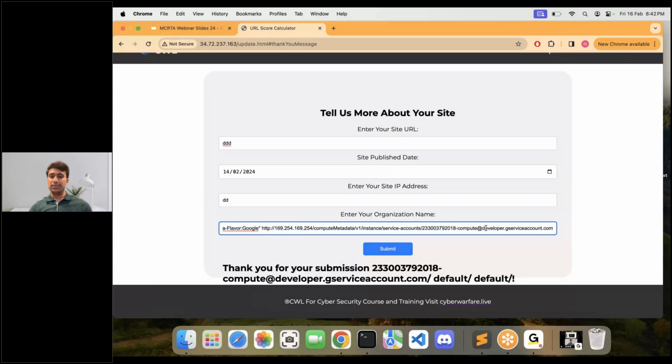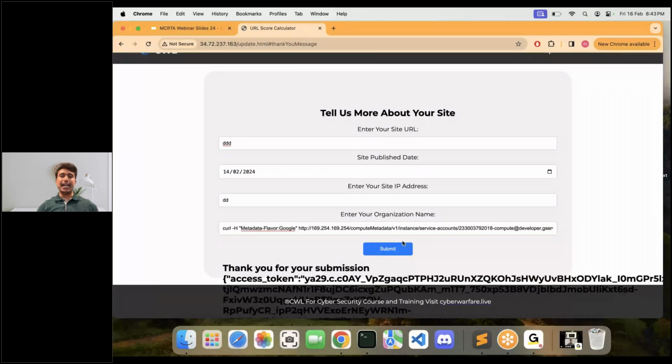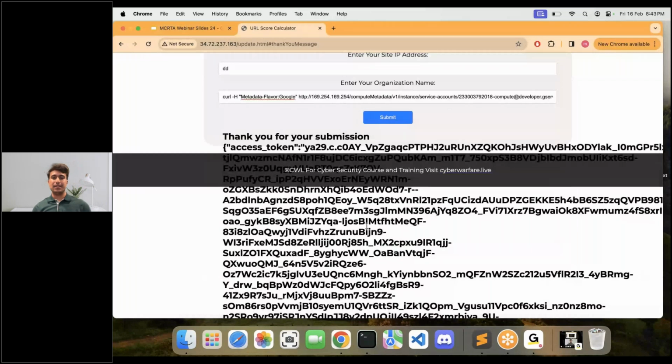Now what I'm going to do is specify this particular service account directory, and then you can get the information. So you can get the information about the email address of the service account, the scope, because Azure and GCP follow an auth mechanism, so definitely there will be a scope, and you can see there will be a token. So what I can do here, I just copy the token and hit enter. So you can see you will get an access token like this.